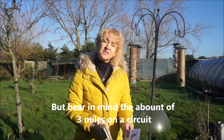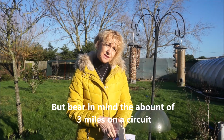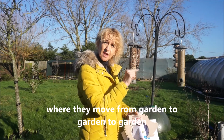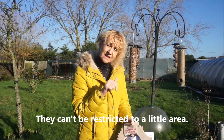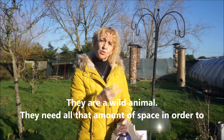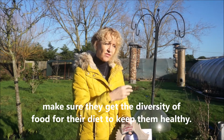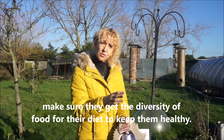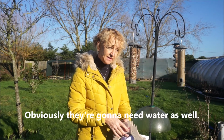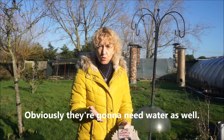You've got to bear in mind they need about 3 miles of a circuit. They go from garden to garden to garden. They can't be restricted to a little area. They are a wild animal and they need that roaming space in order to get the diversity of food for their diet and keep them healthy. And obviously they're going to need water as well.